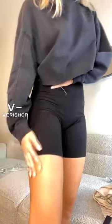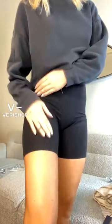Love the biker shorts. Thank you, Michelle. Me too. I'm honestly never going to take them off. They're so cute and they're so flattering.